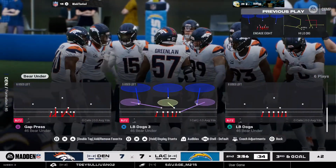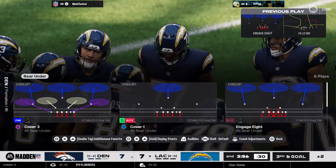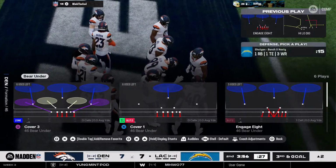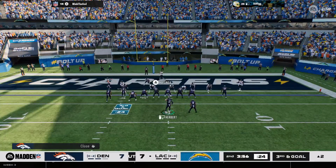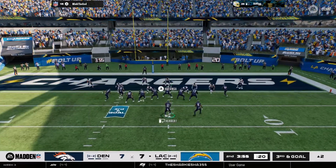They got there in a hurry, didn't they, Mike? I mean, luckily for him, he saw that free rusher coming, and at the very least was able to get that ball out to prevent the sack. From the 2-yard line, yet again, what can they do on 3rd and goal?